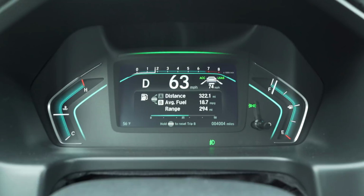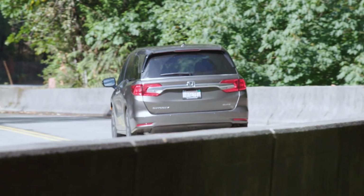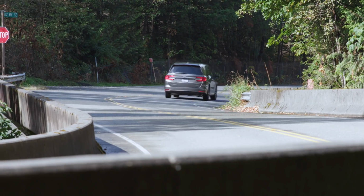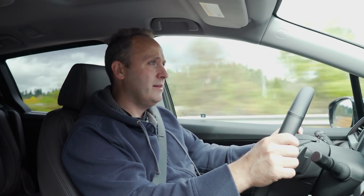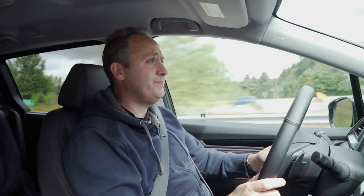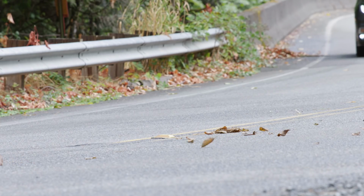I'm in 5th gear at 63 miles an hour, and the suspension on this car is surprisingly taut. You can feel what the road's doing. It doesn't drive like a huge vehicle. It drives like, well, like any other sporty Honda that comes with a V6. And room for 7. Plus their luggage. Of course, this is a van.